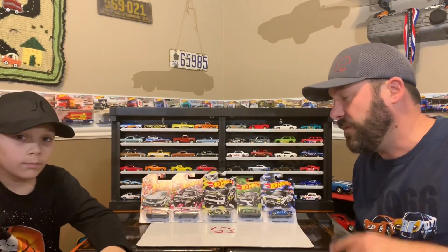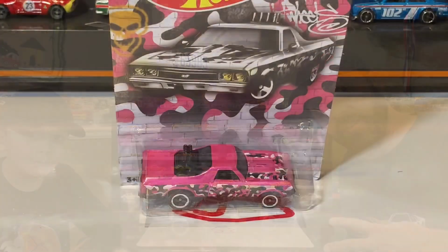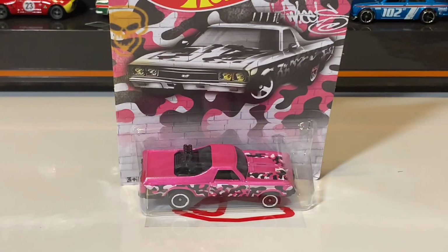So, friends, stay tuned. We're going to take a look at this Walmart exclusive camo set from Hot Wheels. Ready? You count it off. 3, 2, 1. Boom!